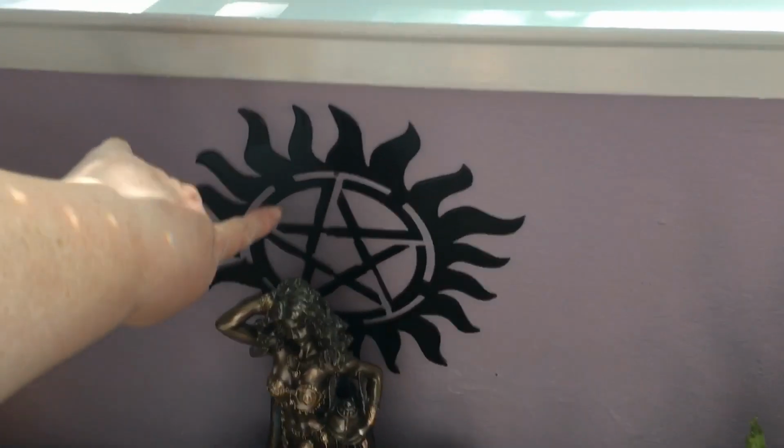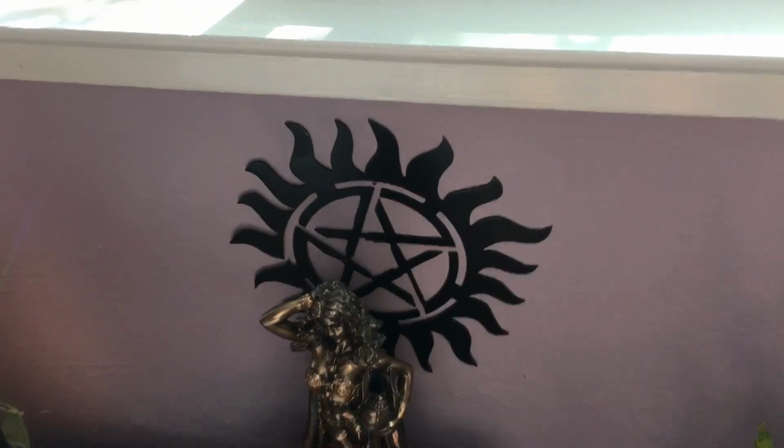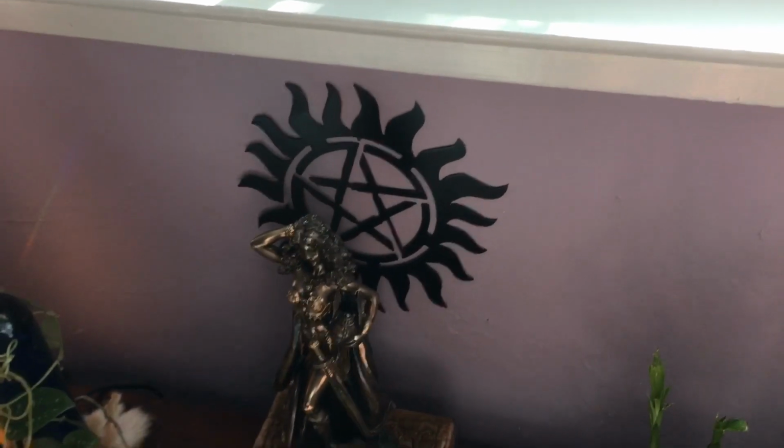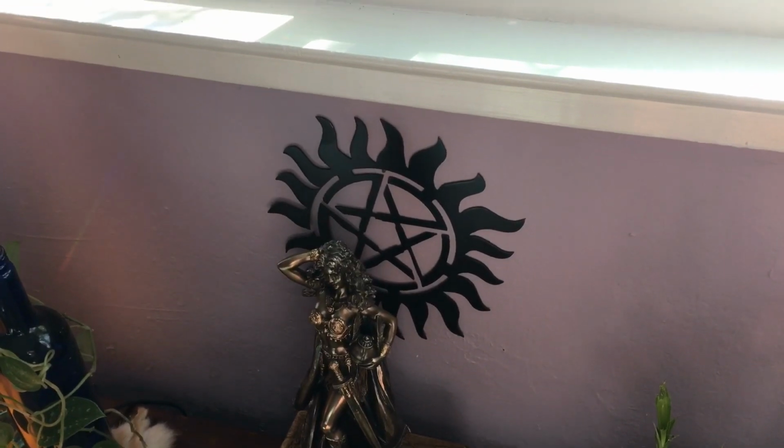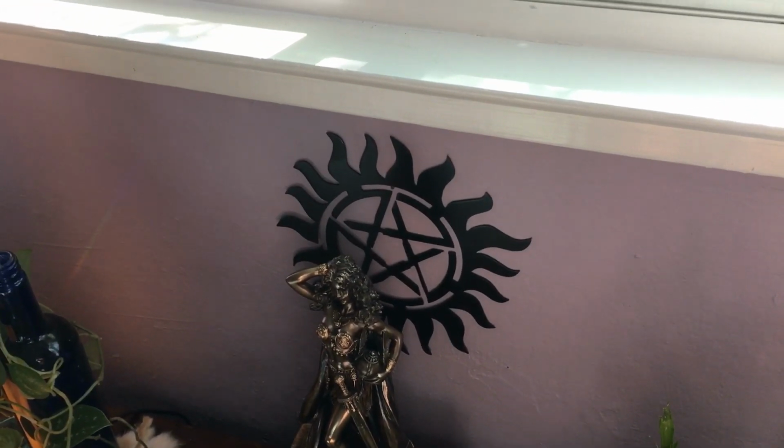This back here, my best friend's son made it for me in his shop class. It's the anti-possession symbol from the show Supernatural, which I love.